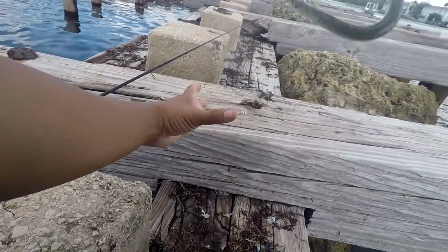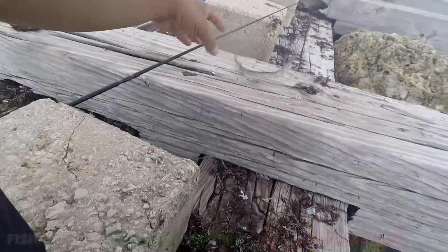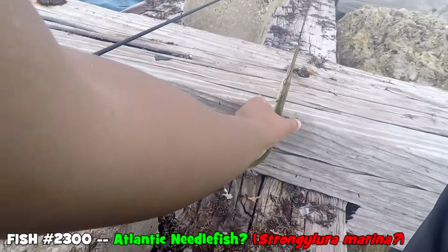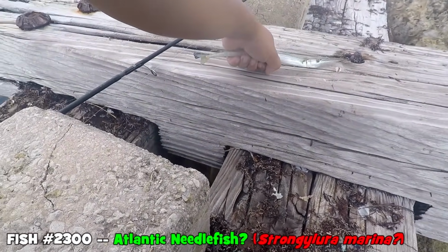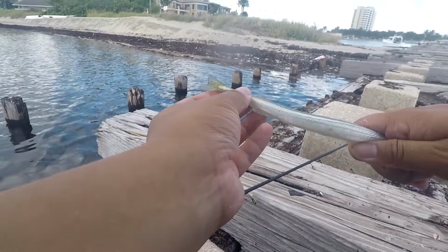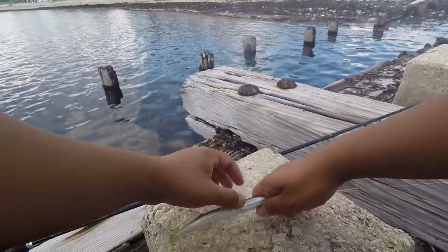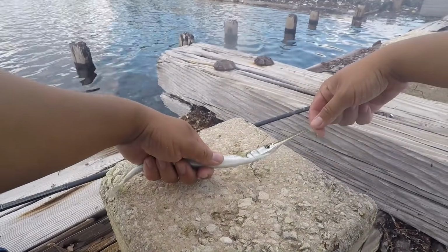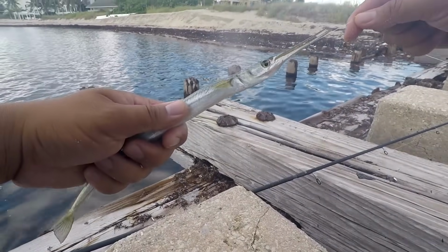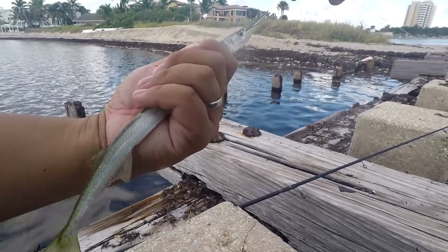If this is not a houndfish, I don't have it yet. This is probably an Atlantic needlefish. Is this an Atlantic needlefish or a houndfish? Hey, man, I don't know. This is very, very weird. Is this a juvenile houndfish? Well, it's a new species for the Florida trip for sure, but the rest I'll have to identify it.